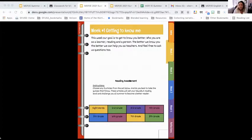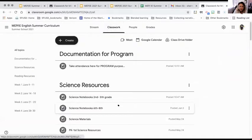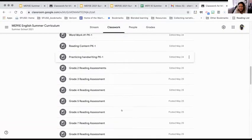Getting to know me. So you're going to have an activity and we're going to need a reading assessment. Each one of these will have a link. So here you have instructions. Copy and paste links, reading assignments, and we're going to do this today. So this directly is your links right here. All of your links that you need for all of your curriculum are in your Google Classroom.